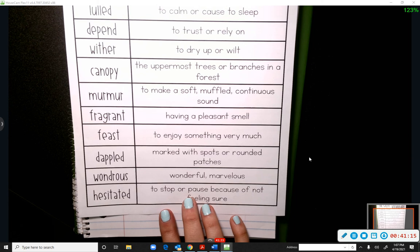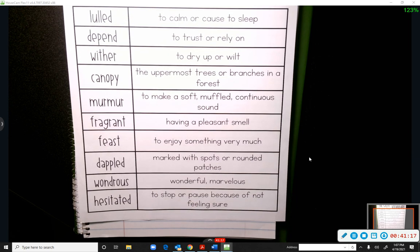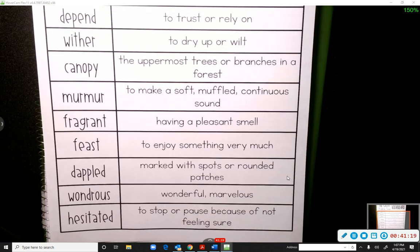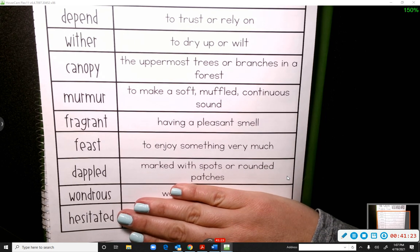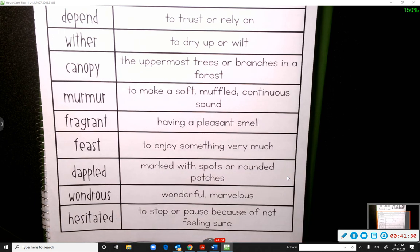Okay? Hesitated. It seems like we've seen this word before. What does hesitated mean? To stop. So if you hesitate, that means to stop or pause because of not feeling sure. The girl hesitated when she began to sing because she wasn't sure she could do it.